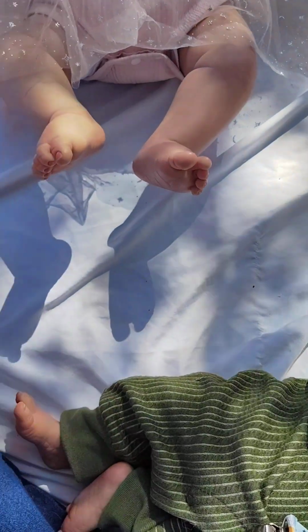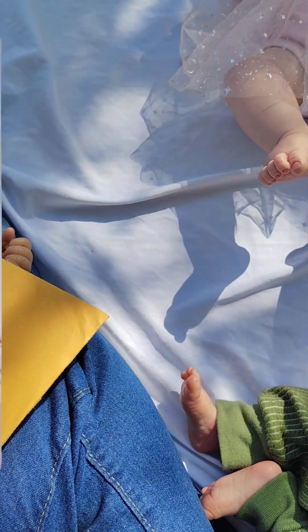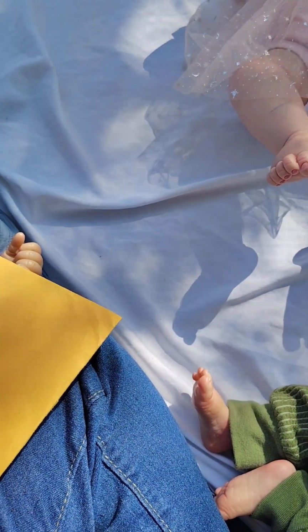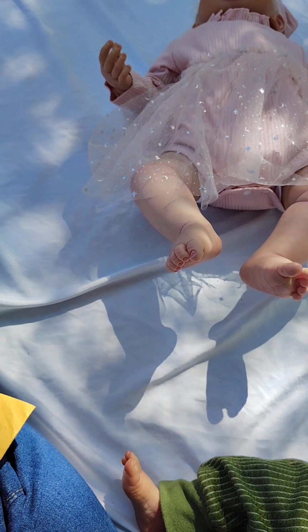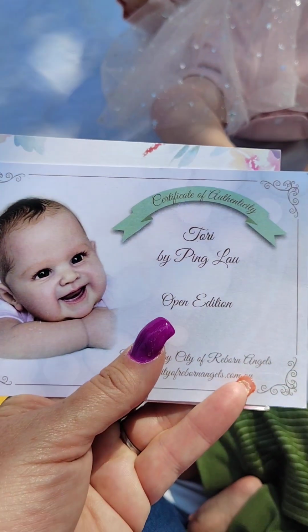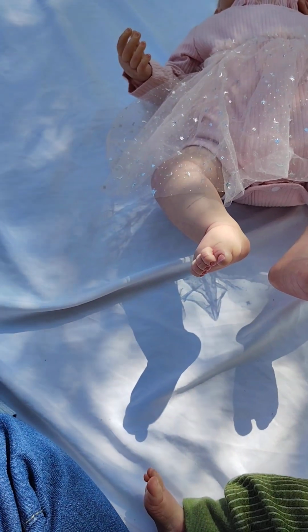So here we have, this is going to be the Tori by Ping Lao sculpt. Her information. Now, when I got her, she weighed 6 pounds 7 ounces. I've had to take some weighting out of her, so she no longer weighs that, but she is 23 inches long. She was open edition. This is her COA. Yeah, so she's open edition. I've got that information for her. I'm putting it back in the envelope. I don't want to lose any of this.